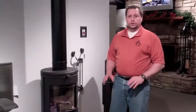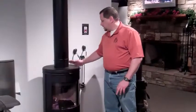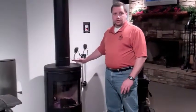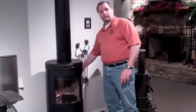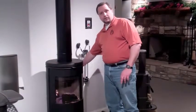To give you an idea of how cool and calm this thing really is, you can actually touch the top of the stove. Now I'm not going to say come up here and just lay your hand on it, but it's actually cool enough because of its airflow to touch the back of the stove.